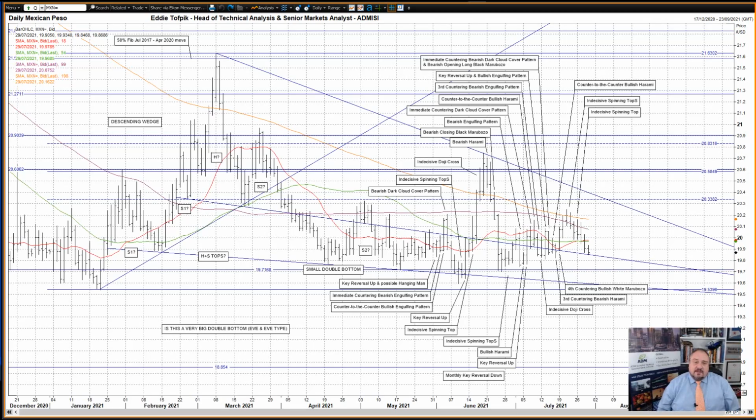US dollar against the Mexican peso. A sixth bearish black crow yesterday and a break and close below the flatlining short medium moving average, currently 19.9686, and its recent partner short moving average, currently 19.9790. Overhead, the declining medium moving average, currently 20.0752, continues to pressure the market lower, along with a seemingly more potent, nearby and also declining long moving average, currently 20.1622.